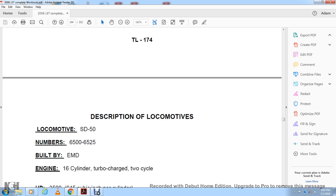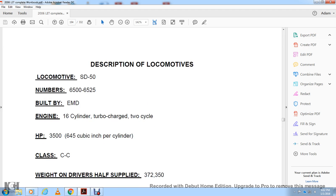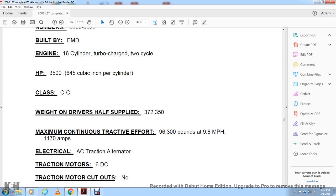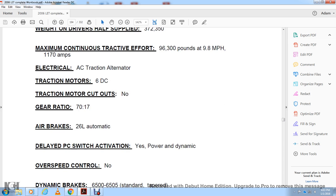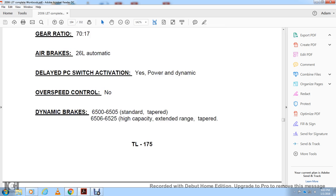The SD50, 6500 to 6525, built by EMD, 16-cylinder turbocharged two-cycle, 3,500 horsepower, 645 cubic inch per cylinder, Class CC, weight on drivers supply 372,350 pounds, maximum continuous tractive effort 96,300 pounds at 9.8 miles an hour, 1,170 amps, electrical AC traction alternator, 6 DC traction motor, cutouts no, gear ratio 70 to 17, air brakes 26L automatic, delayed PC switch activation yes, power dynamic, overspeed no, dynamic brake: 6500 to 6505 standard tapered, 6506 to 6525 high capacity extended range tapered.